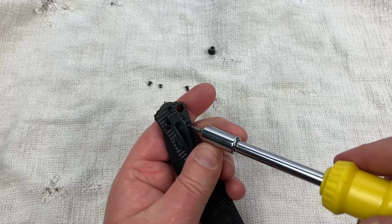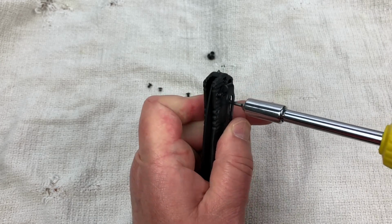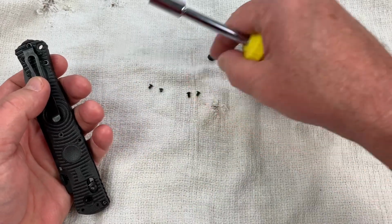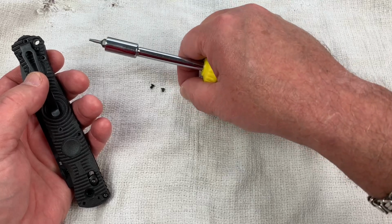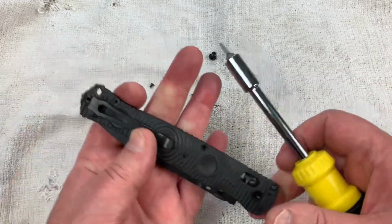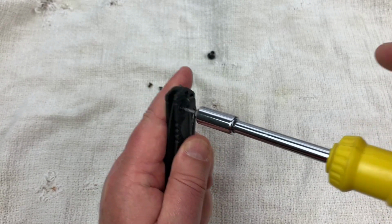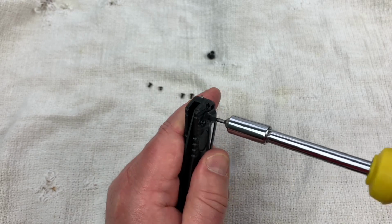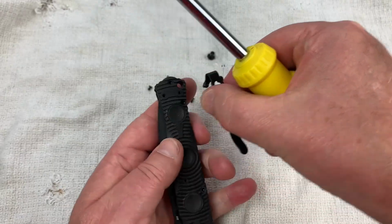Ooh. Now we got another one here. They keep popping up all over the place. Plus you got pocket screws. Let's see if that one is the same. Wow. That one's actually a little shorter. So then longer, a little shorter, and the middle one. Wow, so they're all different lengths. Ooh, that's not great, is it? It'd be nice if there was more uniformity to the screws, because that's going to make it a little confusing.